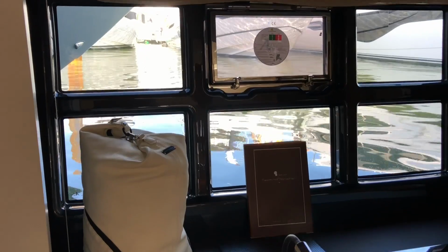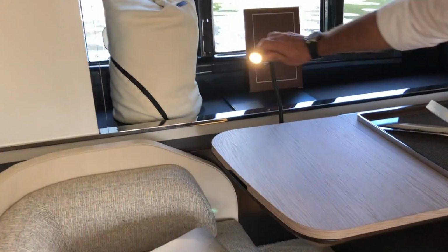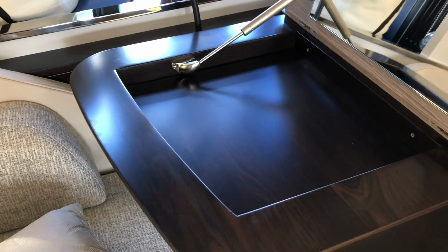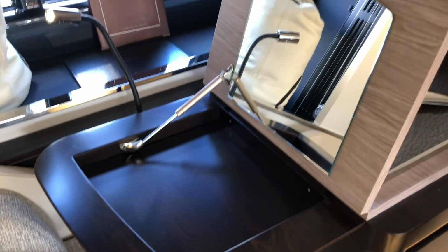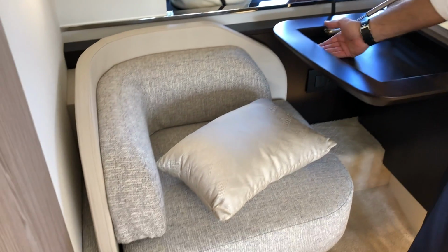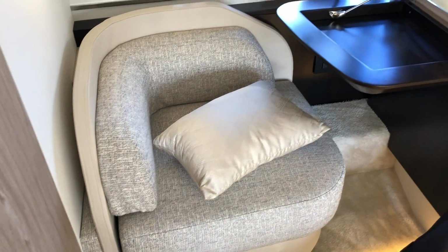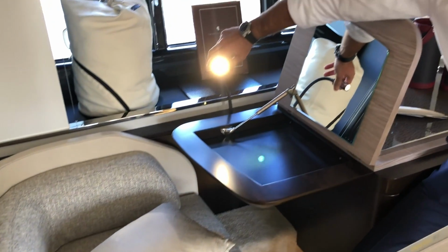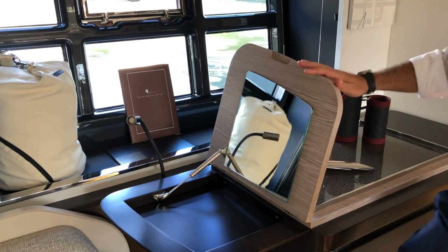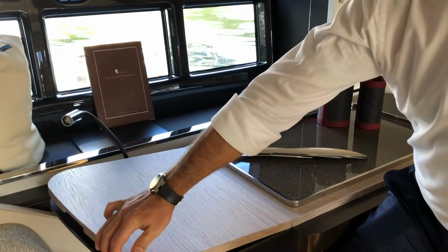Attention to details, for instance, you see there is this little light here, and this is because this is a hidden gem, so when a lady needs a vanity, there is storage for our makeup in here, a mirror, and a dedicated light for makeup. So this is what this boasts. A nice, beautiful setting, seat.